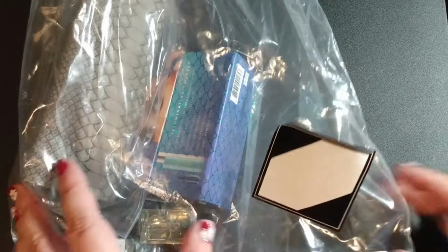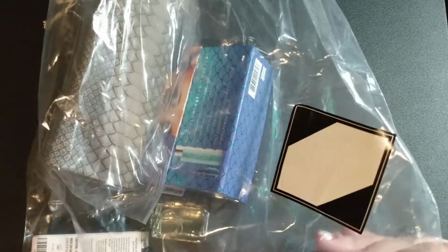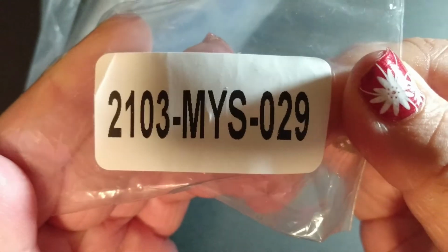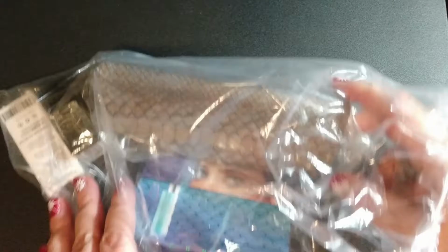Hello, hello, it's me again, back with another mystery bundle from FabFitFun. This one has the number 2103-MYS-029. So without any further ado, let me just cut the string off. I've long since given up trying to untie these. And let's begin. So I think I'll go for some of these little items first, and I'll get those out.